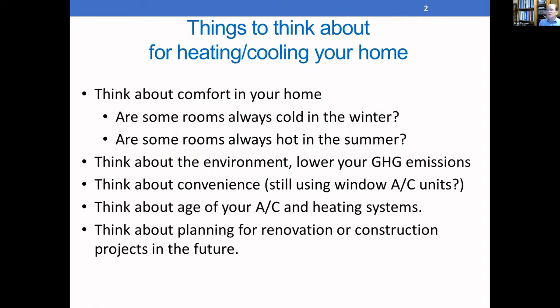Here are some things to think about when heating and cooling your older home. Think about comfort first. Are there rooms that are always cold in the winter? Are there rooms that are always hot in the summer? Those are things you're going to want to try to do better on. And we want you to think about the environment. How can you do this while lowering your overall greenhouse gas emissions? And you want to think about convenience. Are you still using window AC units? Those aren't very convenient. Think about the age of your systems. If they're getting old, everything's going to eventually need to be replaced. And think about planning for renovations or construction projects in the future. These are excellent opportunities to really make changes that can improve your overall comfort and help the environment.